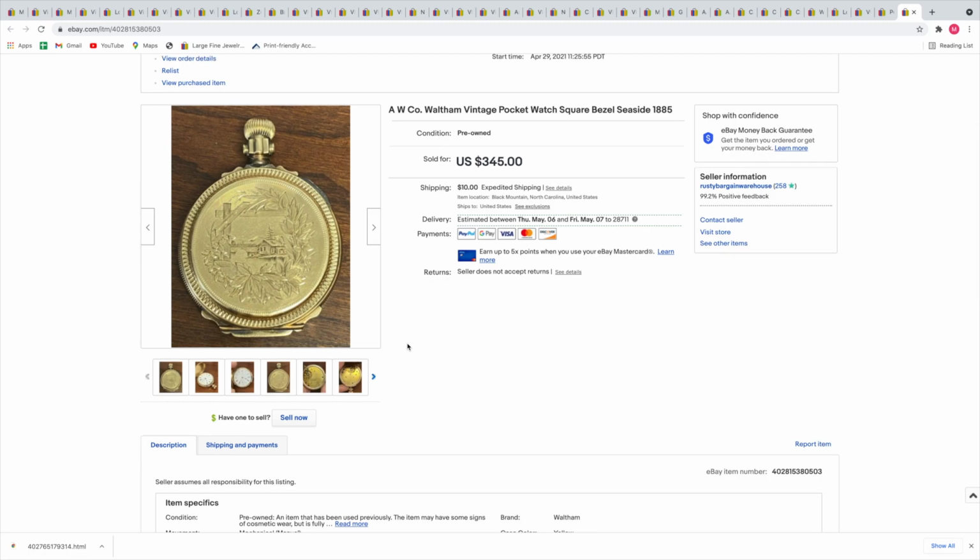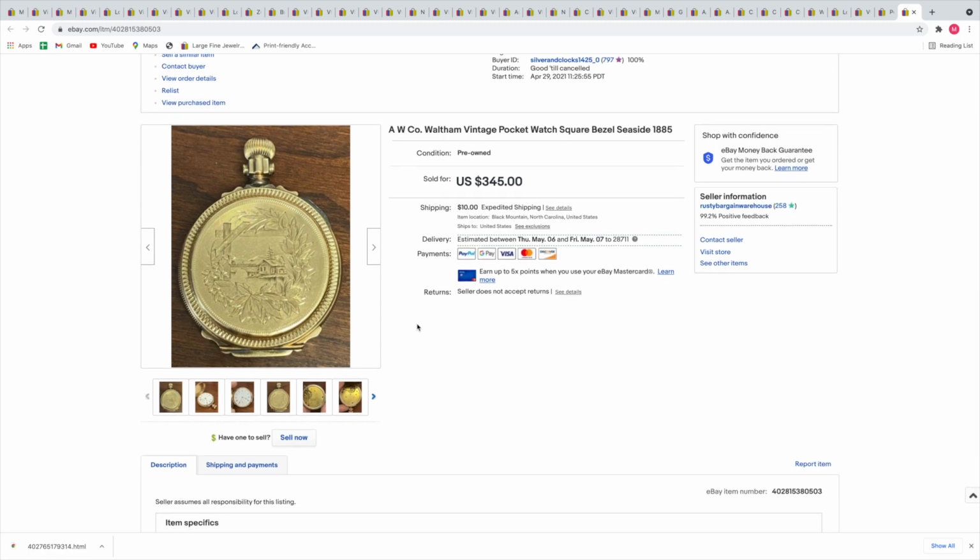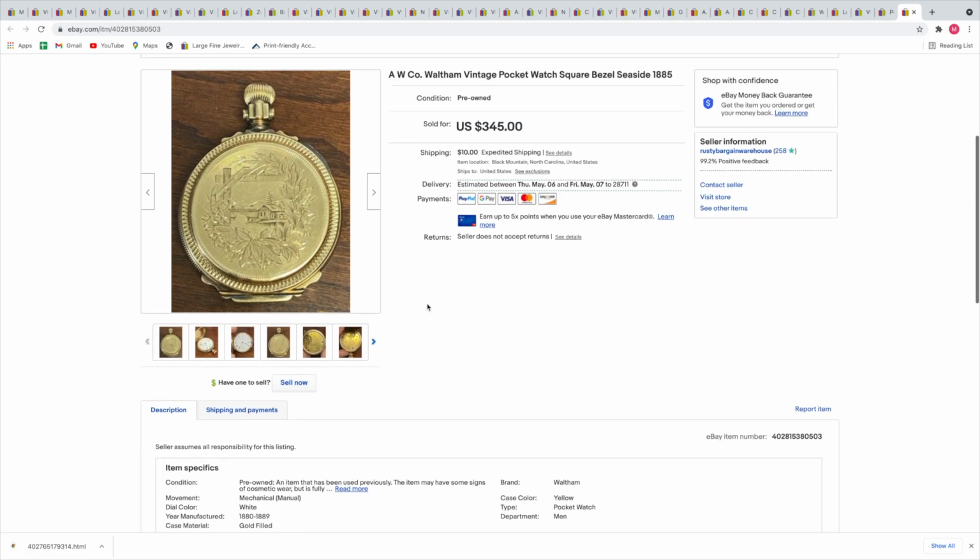Finally, this is a sale that happened yesterday. I bought this pocket watch for $75, and I put it up in a lot at first, and the lot didn't sell, but I had multiple people say, hey, would you be willing to sell this individually? And I thought about it. Eventually I thought, you know what, I will. So I threw it up on auction yesterday for $200.